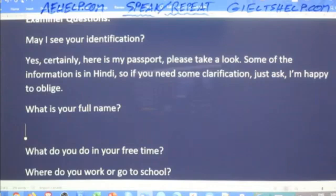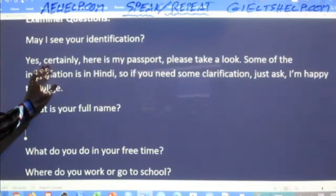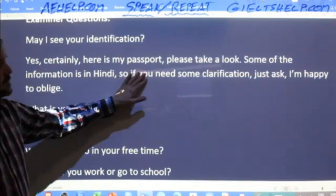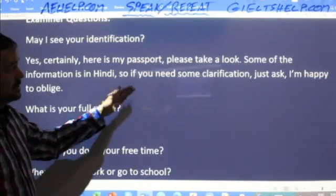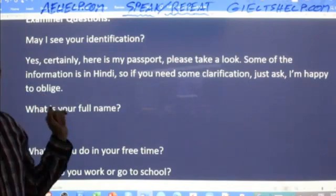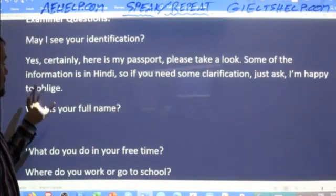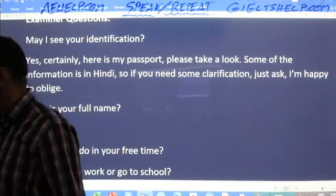Okay, so here is the question, repeat after me. "May I see your identification?" "Yes, certainly. Here's my passport. Please take a look. Some of the information is in Hindi, so if you need some clarification, just ask. I'm happy to oblige." Okay? Oblige means to agree to help. Okay, I'm happy to oblige. It's a nice word to know.